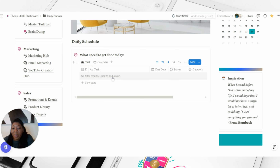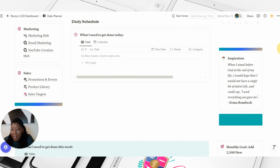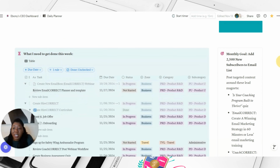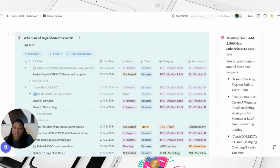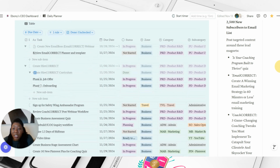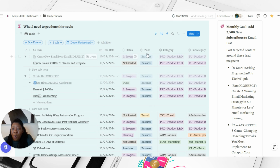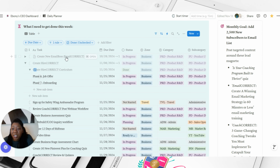It says I don't have any tasks, and obviously that's because today is Saturday. I am recording this on a Saturday. I typically don't work on Saturday, so there's not anything on my agenda. But underneath that, you can see my things to get done for the week. And going into next week, there's quite a few things that are still on my agenda to get done. So we have to finish some updates for email balls.